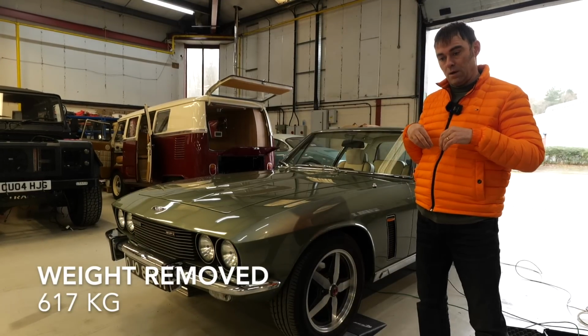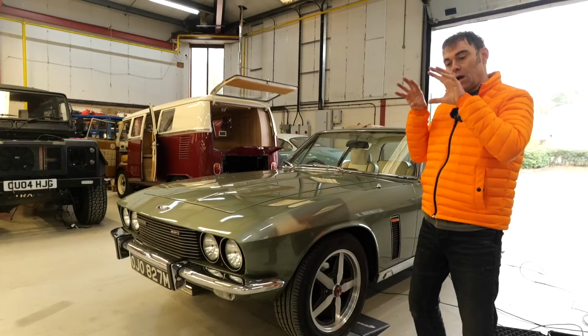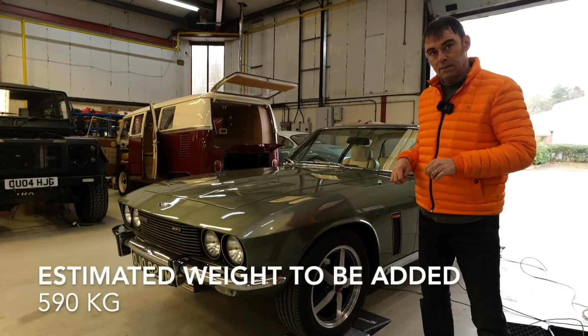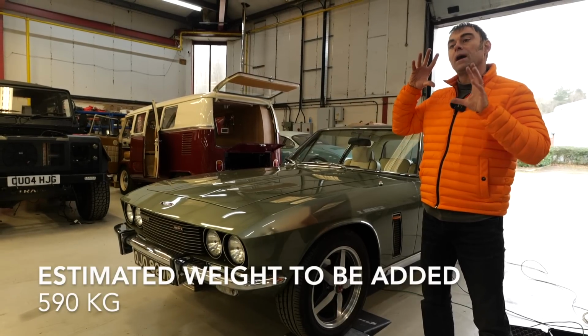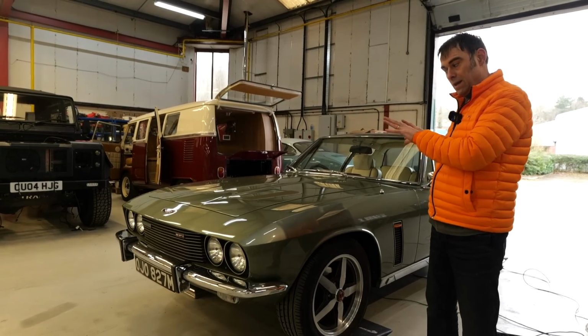Yeah. Okay, right. And then I did a quick estimate from memory as to how much I thought was going to go on, which was what? We estimated we were going to add, for the conversion, 590 kilos. Okay, that's what I had in my mind. I estimated that it was going to be a little bit lighter than when it came in as petrol.